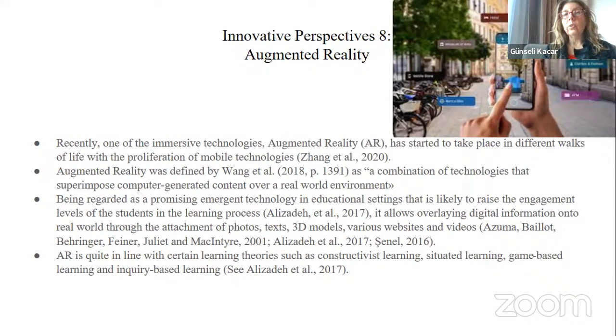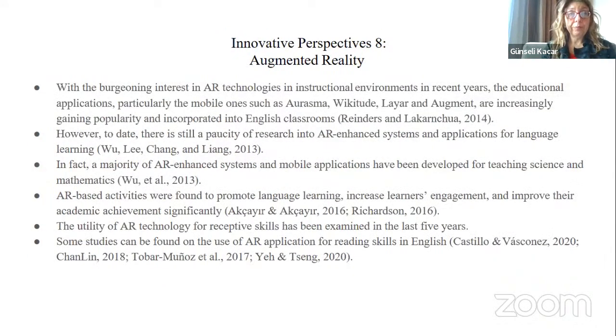AR is quite in line with certain learning theories, such as constructivist learning, situated learning, game-based learning, and inquiry-based learning. Educational applications, such as the mobile ones Aurasma, Wikitude, Layar, and Augment, are increasingly gaining popularity and being incorporated into English classrooms. However, to date, there is still a paucity of research into AR-enhanced systems and applications for language learning. A majority of AR-enhanced systems and mobile applications have been developed for teaching science and mathematics.